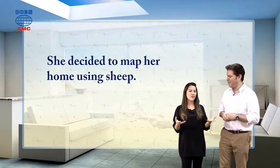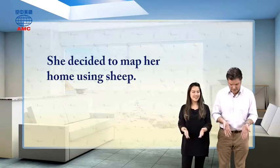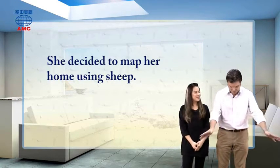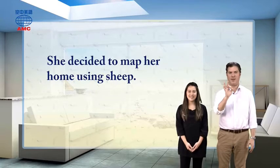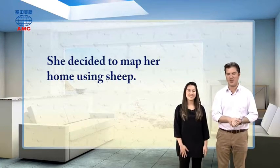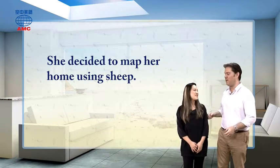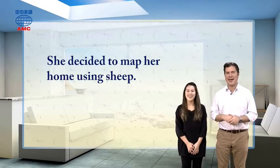And I would imagine they would go everywhere and they don't listen to people as well. Or would just stand in one place and eat grass all day. If you want to map this area of grass, perfect. If you want the sheep to walk through the city and find out where the church or the local high school is, I don't think that would work. It would be a very bad idea.